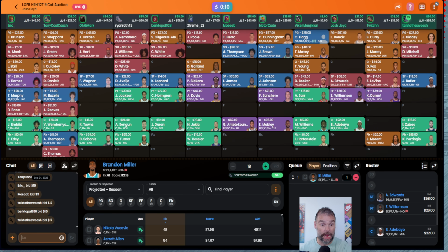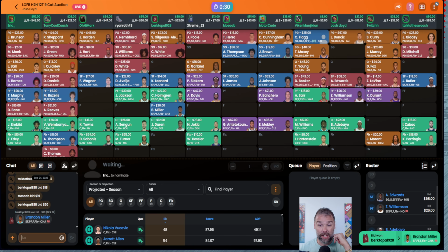Wow. Up to 18, 17. People are going hard here. All right. I thought maybe he'd slide through. I guess not. I think he's like a $25 guy minimum. Interesting. So people were waiting on this one. Intriguing. Wow, Brandon Miller goes for 20. Same price as Morant, more than Porzingis.